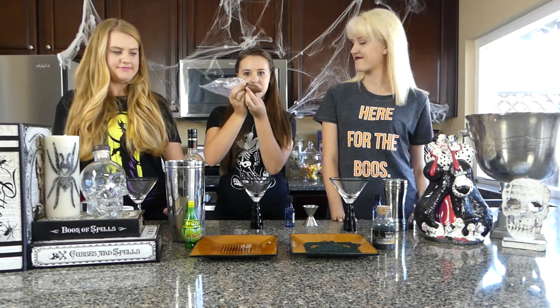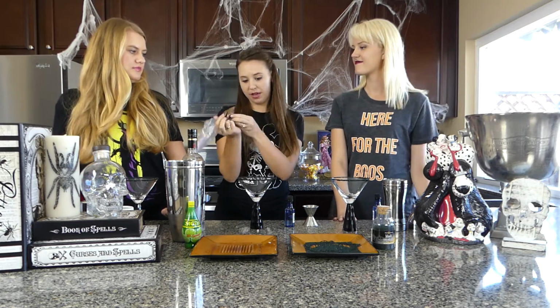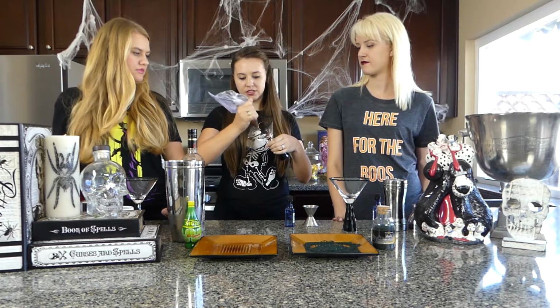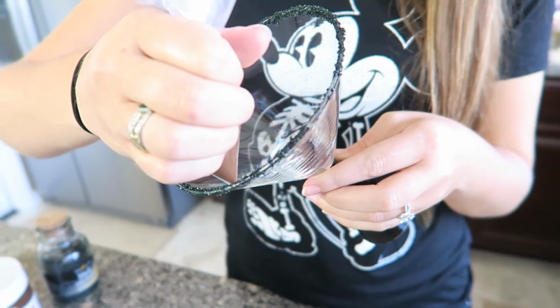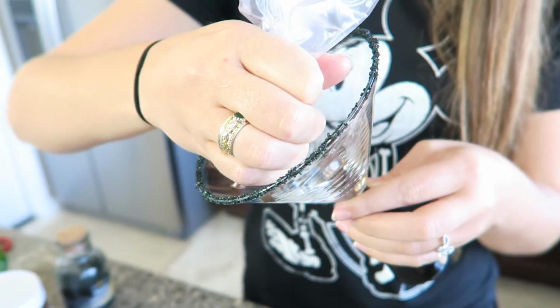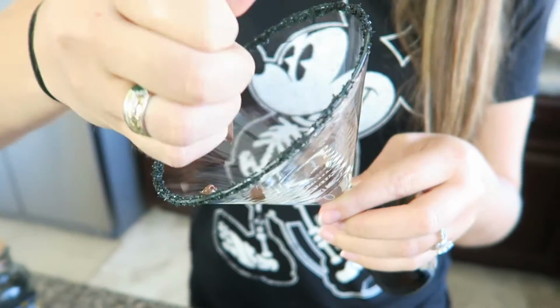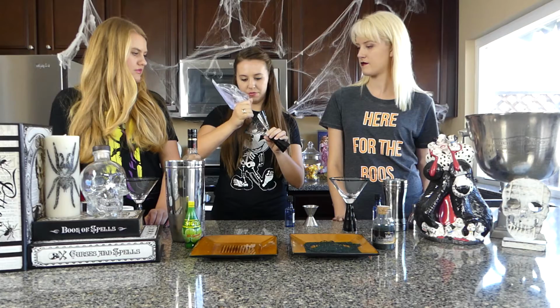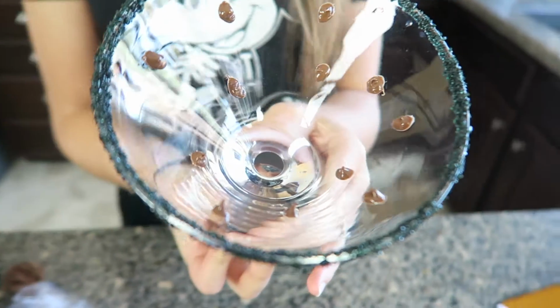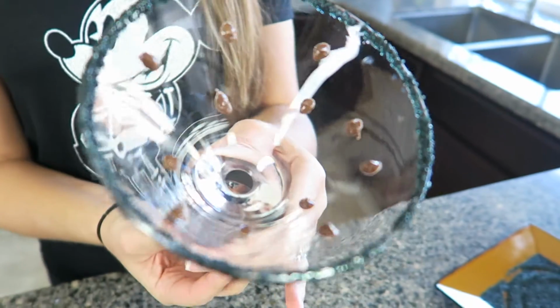We just put it into a Ziploc bag and made our own makeshift piping bag. What we're going to do is just make a couple little dots, just like so, until you fill up the glass. You could do whatever pattern you want. This is also fun to use for any kind of designs or anything else you would love to do in a cocktail later on, maybe for a different holiday. And there you go. You're done. And there are your spots.